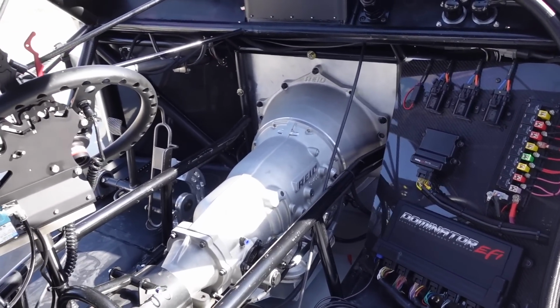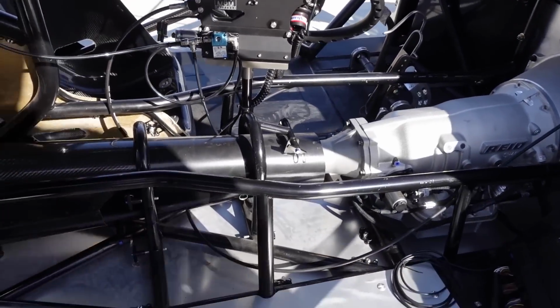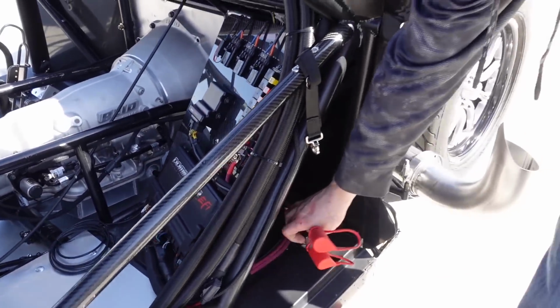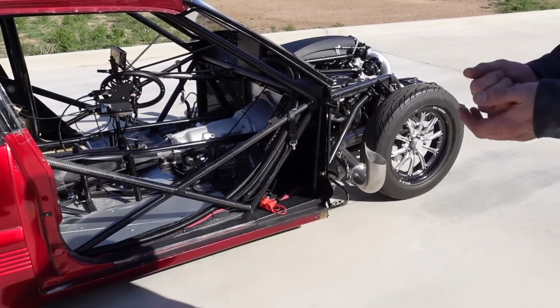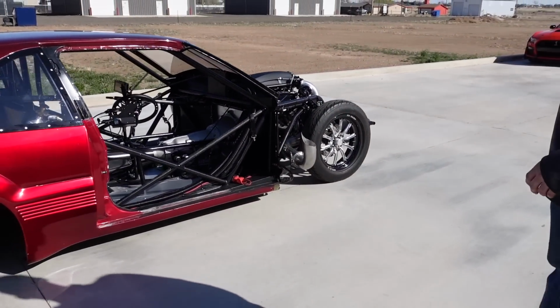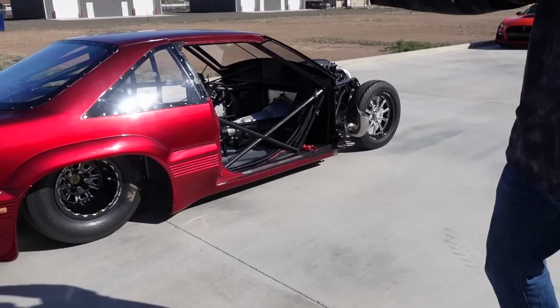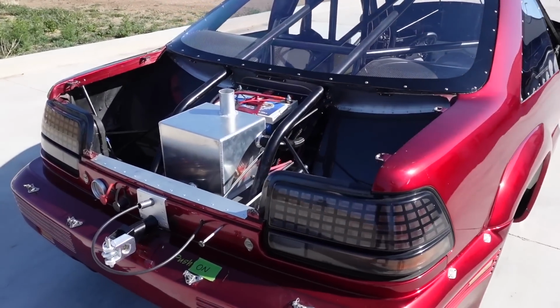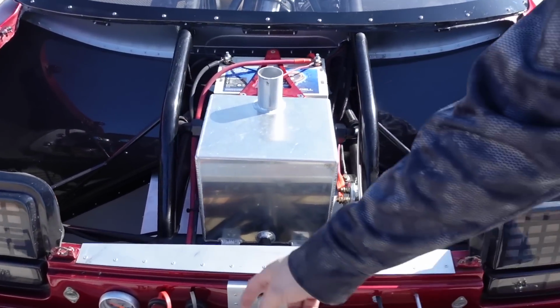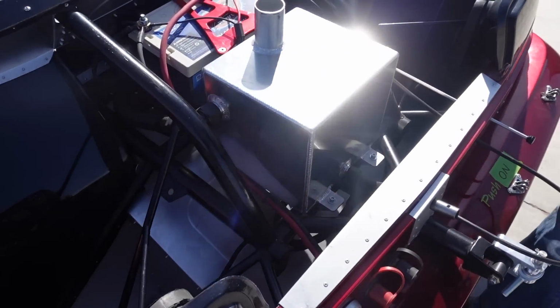And pretty much all the finishing details, plumbing for the trans cooler. So he's going to have a pit cooler, so we got the lines plumbed for that. So he can just open the door and plug in his pit cooler and cool in between rounds. And we did the puke tank in the back, cut that so it's all nice and flush, battery mounted and everything plumbed back here so they can hook up the chargers without having to take the trunk off.